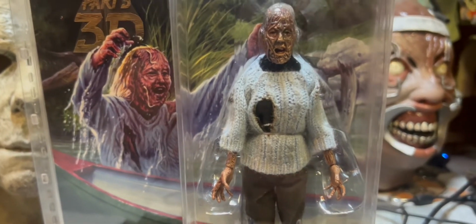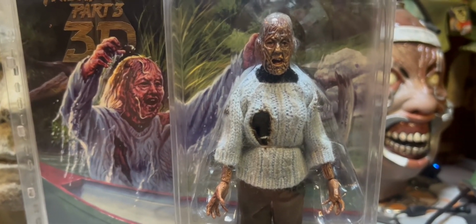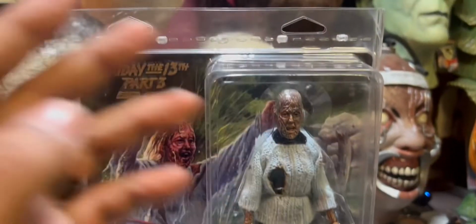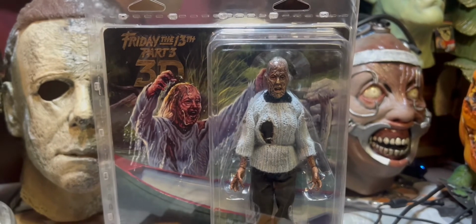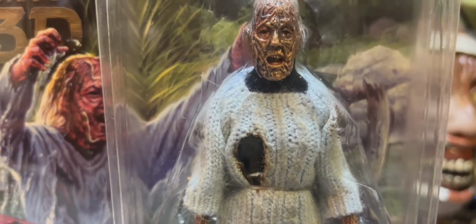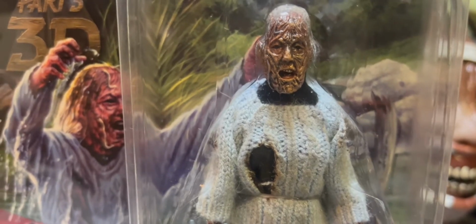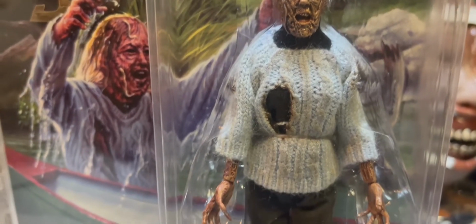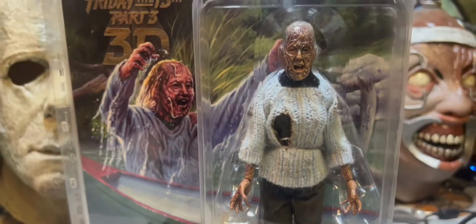If not, check out Camp Nightmare episode 1. That was all about Pamela. But yeah, this is an awesome figure. Like I said, I'm glad I don't have to take it out of the box to show you guys how beautiful and awesome the sculpt is. The sweater, it's got actual clothes and stuff like that. So it's very awesome to have Mrs. Pamela, even though she's dead, in the box and added to the Friday the 13th collection.